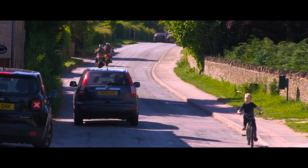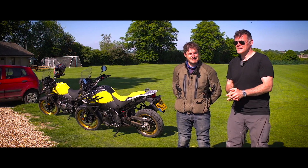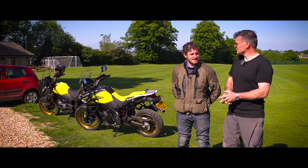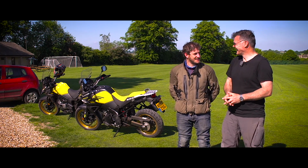So today we have climbed the heights of adventure, from Milton Keynes to Milton under Wychwood, the huge distance of about 48 miles. Feels longer. It does feel longer. Longest I've ever ridden, I think, this.